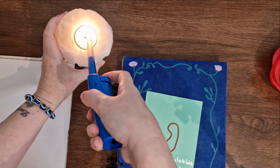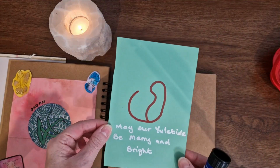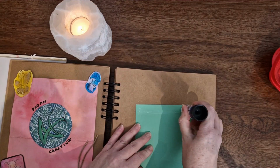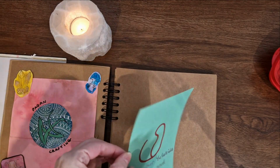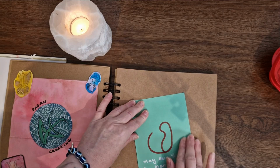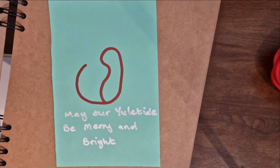So here I am, just lighting a candle, and I've got the sigil out. It's for May our Yuletide be merry and bright, which I thought was the perfect sigil to create, and I'm going to get that up on my Patreon and Ko-fi as soon as I can, because I want people to be able to use it. And there's a close-up of the sigil in my little sigil book that I did make here on the channel, so if you want to check that out, you can.